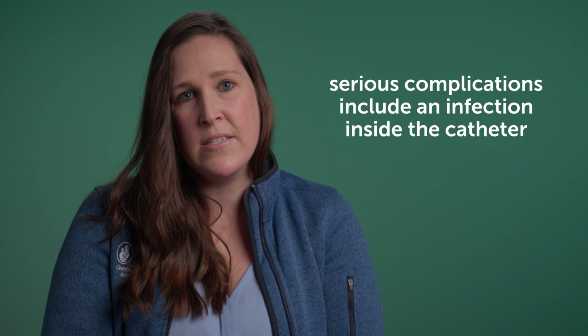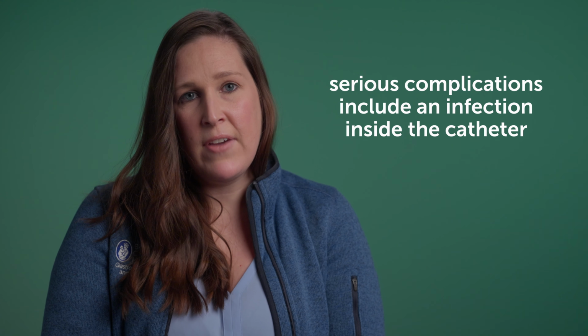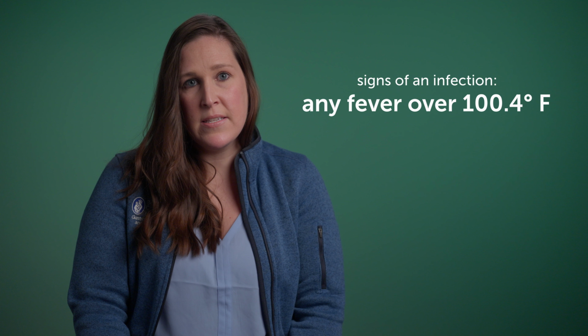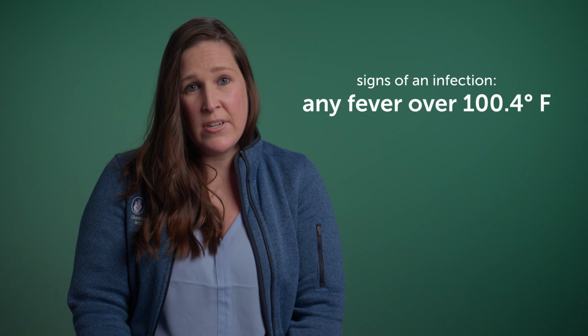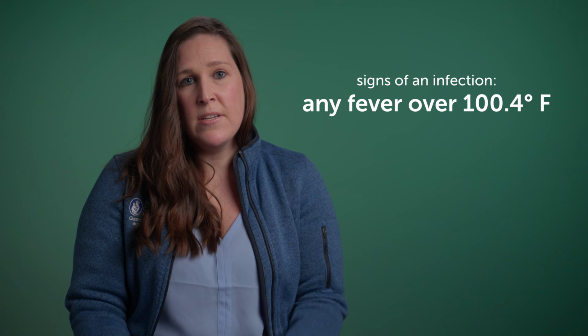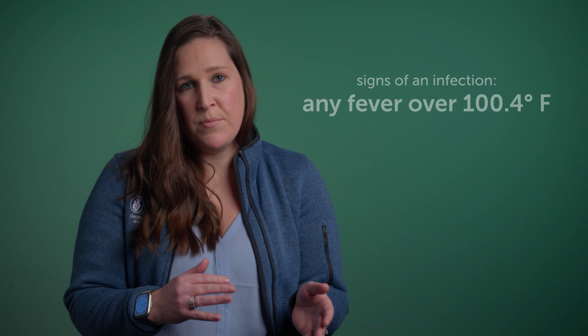One of the biggest risks and most serious complications of having a central venous catheter is getting an infection inside the catheter itself. Because this can be so serious, it's important to be able to recognize the signs, which can be any fever 100.4 Fahrenheit or greater, and recognize that you need to seek immediate care at the hospital.